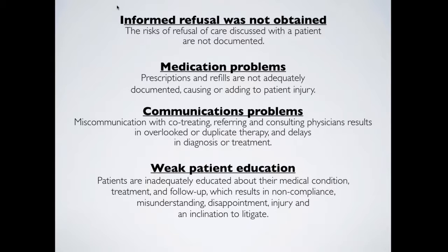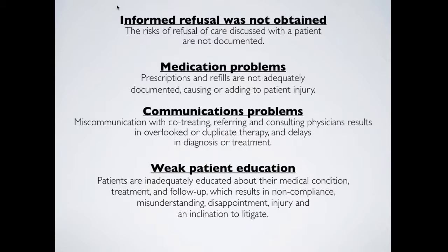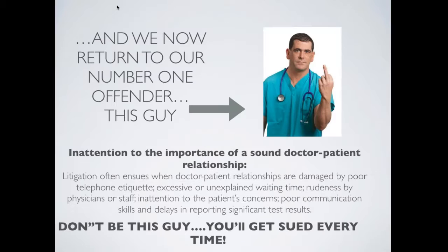Medication problems can cause lawsuits, as can communication problems and miscommunication with other treating, referring or consulting physicians, or even within your own office. A big one is also weak patient education. That really feeds back into the informed consent. If you don't have a patient who's informed about what's going to happen, how they need to follow up, and very importantly, what to expect as a result, the patient is more likely to litigate.